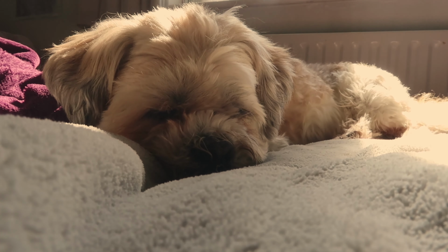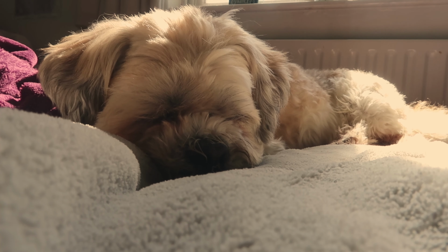And this is my little baby Teddy, who likes to sometimes sleep on my bed, which is really cute.